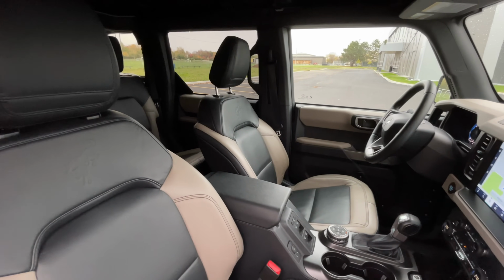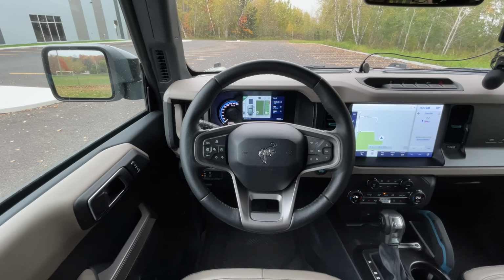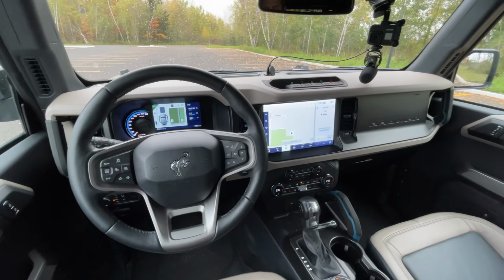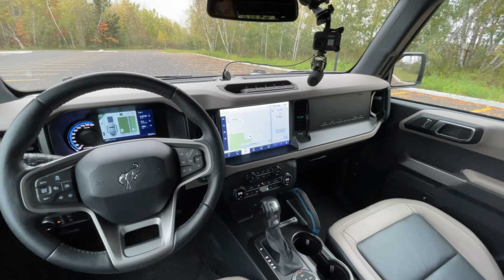So I do like it. I love the look of this thing. I just think it looks great. Personally, I would not go for this trim only because I don't do off-roading. I would absolutely go for one of the lower trims. It's a little bit more luxury oriented.